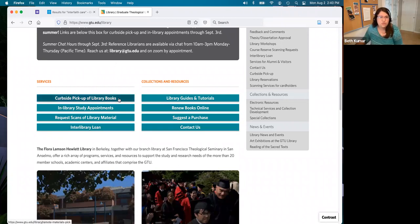What this would allow you to do is place your items on hold, and you can order items from either library. When they are available, you would use the curbside pickup form to request an appointment, and you would come by the library. Now, this may change, so definitely look at it later on in the semester. We might change how we're doing the curbside appointments. But as of right now, if you don't want to come in the building, you don't have to.